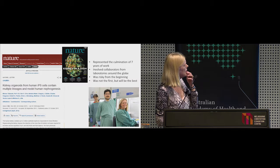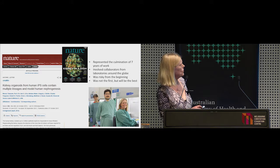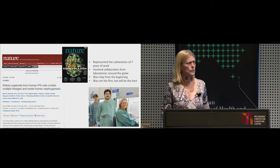Nature. So I'm a developmental biologist, stem cell biologist, and this paper is called Kidney Organoids from Human iPS Cells Contain Multiple Lineages and Model Human Nephrogenesis. Essentially, this project represents a culmination of 7 years of work in my laboratory. So research outcomes do not necessarily come quickly. It involved collaborators all around the world. You can see there's quite a lot of authors here.